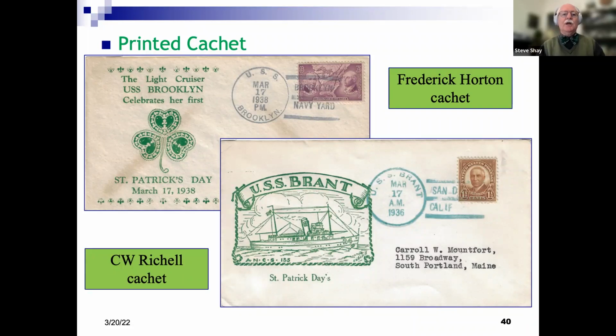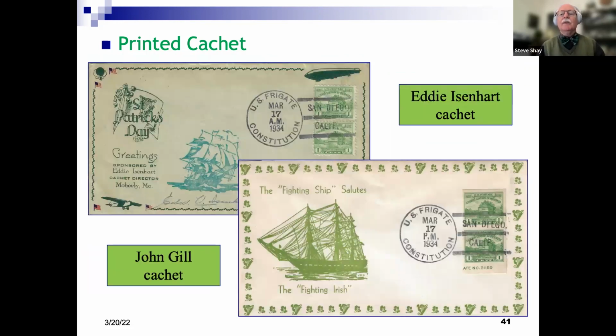And then at the bottom, we have another C.W. Rochelle cachet, pretty much a nautical theme, though he's added the text for St. Patrick's Day in 1936. And the ship got into the act with a nice green cancel. And in the next few slides, we're going to see several Old Ironsides cachets. USS Constitution, better known as Old Ironsides.